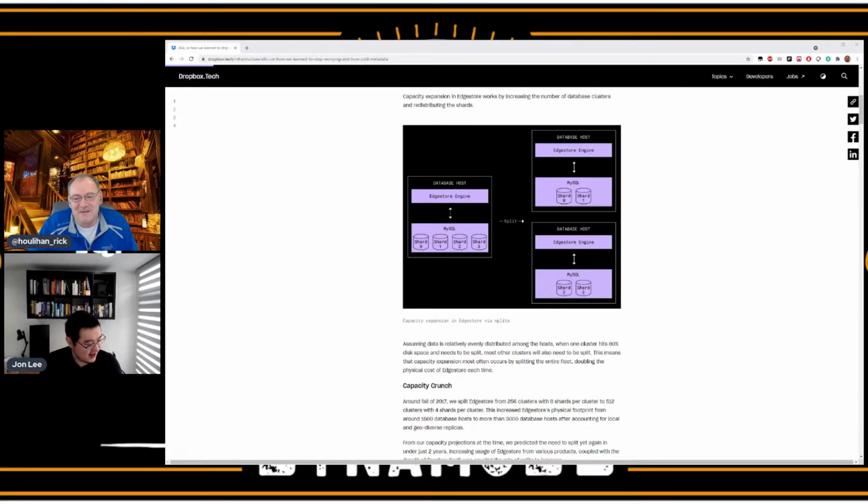So when I joined Dropbox back in 2016, we had just split from 16 shards per cluster to 8 shards per cluster. Okay. And then within about a year and a half, we were at 4 shards per cluster. So we had split another time. And we were predicting that at the growth rate we were expecting, we would need to split again in about a year, and then again half a year later.